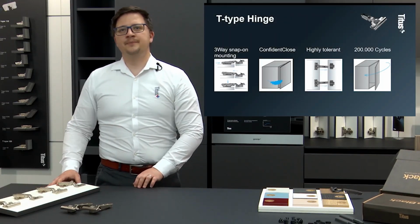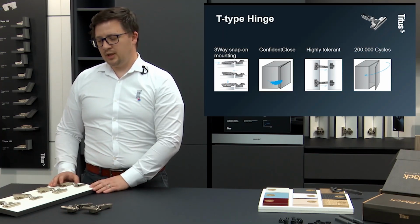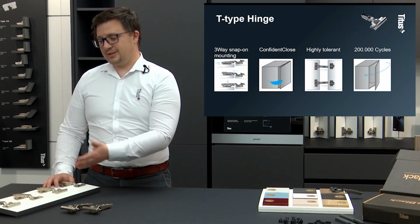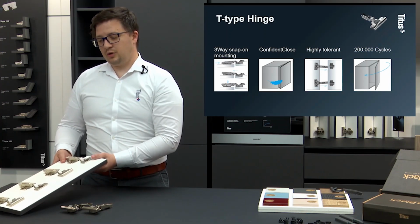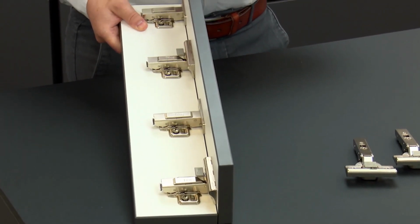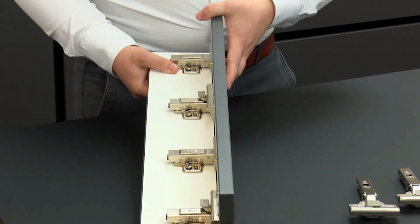This means that the Confident Close actually consists of multiple parts. First thing is the closing or the decelerating action of the door closing, so the hinge starts damping very, very late. It means that the door closes very fast.